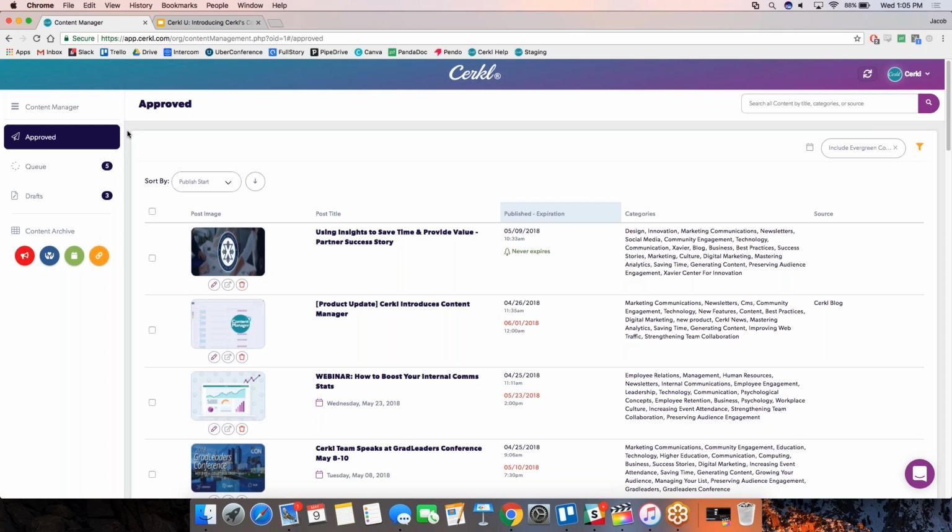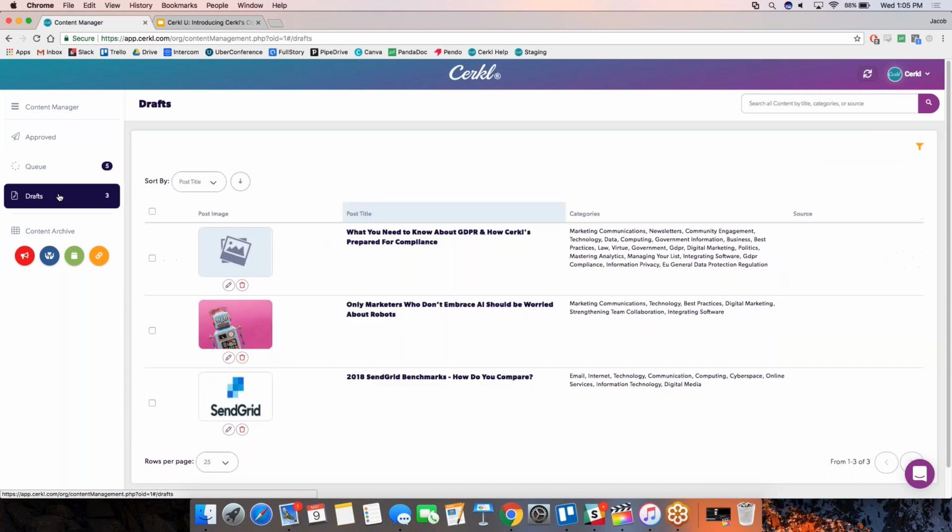The way that this is split out is into three main tabs. These represent the primary states that content can be in at any given time. Firstly, a draft is what a piece would be. A draft means that it is an incomplete piece of content. It might be missing a picture. You might need to add more text. You might need to add the categories, or it's just not ready to go out. You're just working on it.